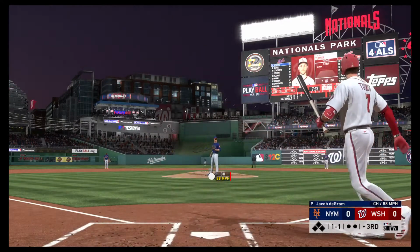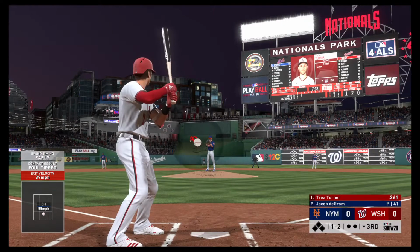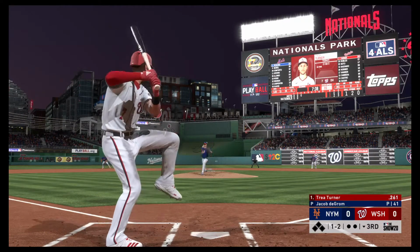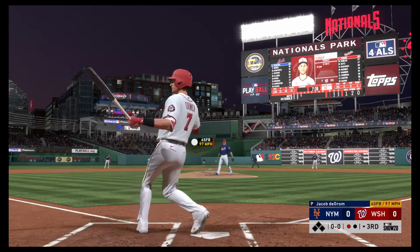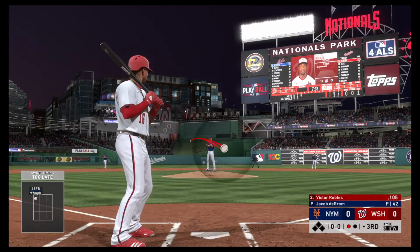In front of the changeup, and he can't keep it fair. 2 strikes on him now. The 1-2 is swung on and missed. He got him. Digging in for his second at-bat, Victor Robles.